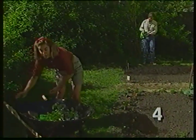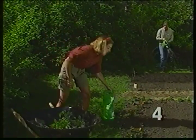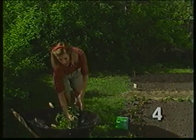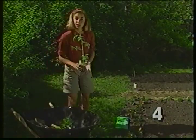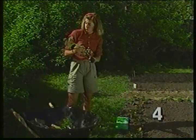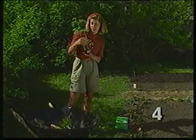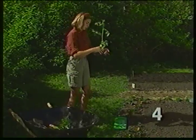Tomatoes don't grow as tall as corn, but they do take up a lot of room. You need to give each one about 2 or 3 feet of space on all sides. In warmer climates, you can start your tomatoes from seed, but with our shorter growing season, we need to start with transplants. And these transplants were started indoors about 2 months ago.